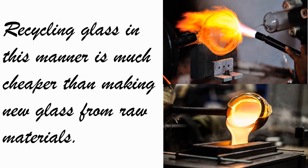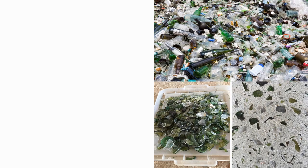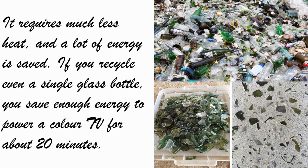Students, what can you see? Yes, it's pieces of glass. What can you do with it? Yes, you can recycle it. So, the next time you throw away glass, think before. It requires much less heat and a lot of energy is saved. If you recycle even a single glass bottle, you save enough energy to power a colored TV for about 20 minutes.